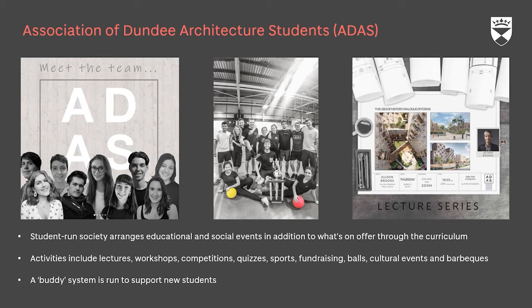The students also run a buddy system, so this is really to support new students so that when you arrive, you're assigned a couple of upper year students as your main points of contact, so you can get to know them socially, and they're always there to help you with any questions that you might have about being an architecture student in Dundee.